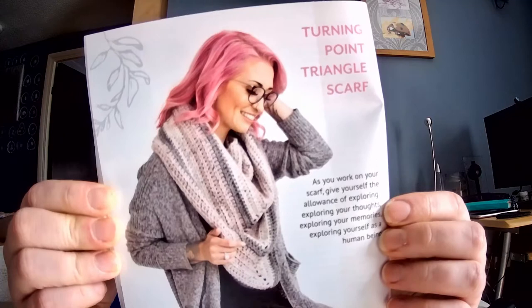Pattern for the turning point triangle scarf. It's a cowl, isn't it? Do you work on your scarf, give yourself the allowance for exploring your thoughts, exploring your memories, exploring yourself as a human being. That's using 4 balls of chunky and bulky. Using a 6.5mm hook.